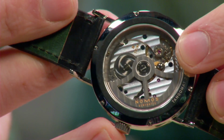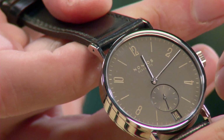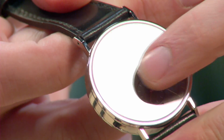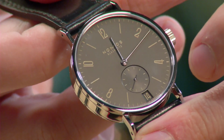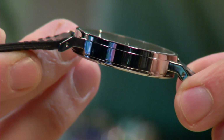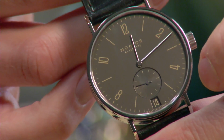Now, it features the hacking seconds, an interesting semi-quickset date. You actually have to set the hour hand back through 10 p.m. and 12 a.m., reversing back and forth like an old Heuer caliber 11. So it's a semi-quickset date. The watch is only 8.5 millimeters thick, 38 millimeters in diameter, so it wears a treat on any wrist.